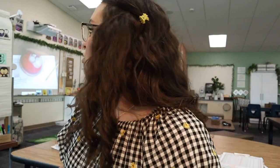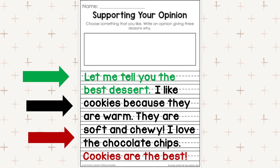A lot of them are actual writing. We did a book review for the book Pig the Monster. And I'm honestly really impressed. I'll put on screen the slide that I had up there. They needed to make sure they had an opening, three reasons, and a closing. I'm a little bit giving with the three reasons. I really want an opening, opinion, and closing. If they don't get to three, I'm still counting that as doing a good job.